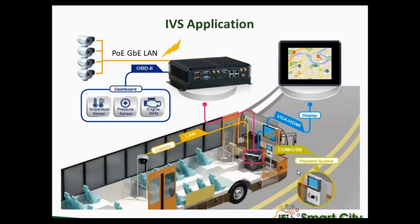And now I would like to introduce our IVS in-vehicle system application. Actually, the IVS is designed with reliable performance for harsh environment. Our in-vehicle system can be used in different applications without any limitation, such as bus, taxi, and truck. So for this scenario, our IVS can be installed on the bus.